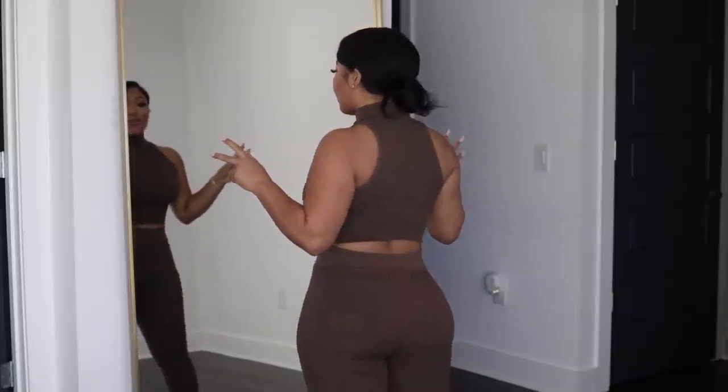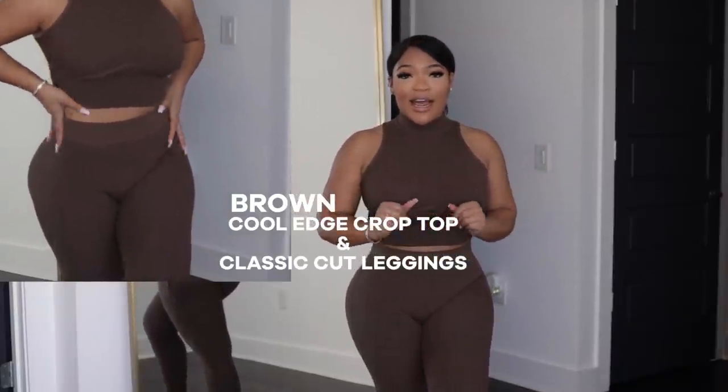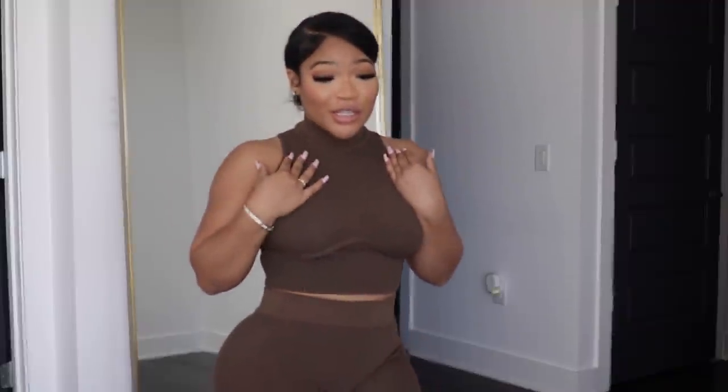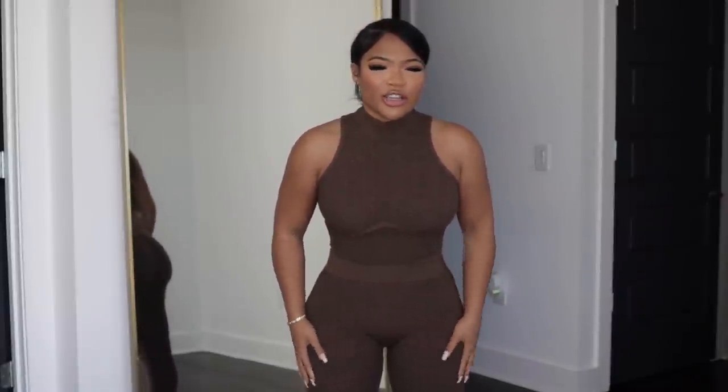So girl, I ended up getting the same exact set, but in brown, and I'm so happy I did. I didn't think I was really gonna like this set, like I said, y'all, cause turtlenecks on me is just a hit or miss, okay? But I really love how stretchy the top is. I can get my head through it without getting makeup on it. And this material, the brown material, is a little bit more stretchy than the gray.